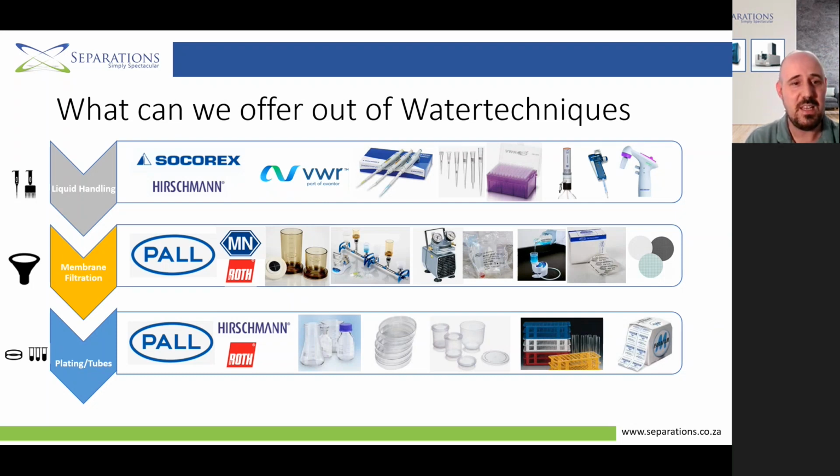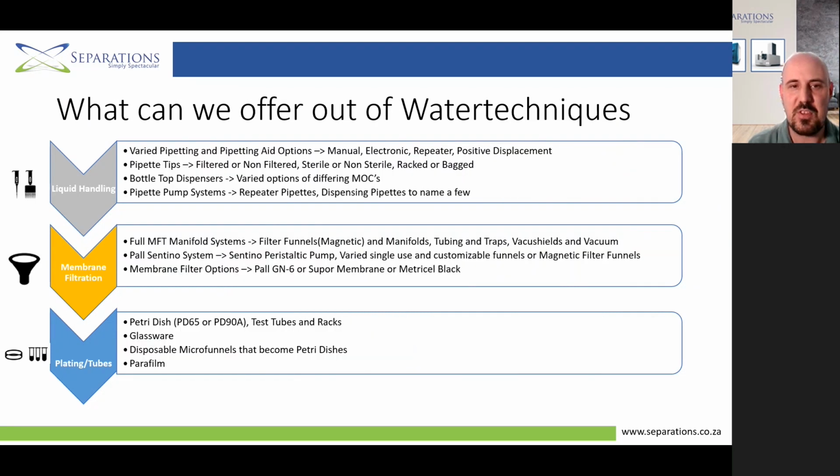With plating, tubing or sampling, again, if we refer to Pall, Hermann, and Roth, we have multiple options with regards to sampling bottles, also your media preparation bottles like your Schott bottles. We have access to some Petri dishes through a local supplier as well, for those that aren't aware. We could potentially offer that. The microfunnels themselves, some of them can actually also become Petri dishes. And then we have access to test tubes, test tube racks, even parafilm to help in terms of proper sampling, plating, and tubing when it's going into incubation, that sort of thing. Yeah, that's just a little bit of a summary of each of the items that I've just talked about.